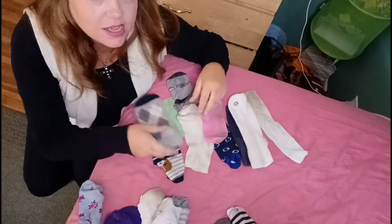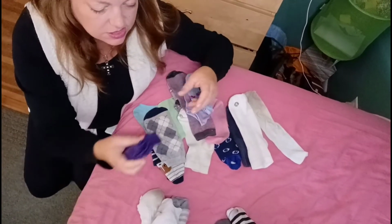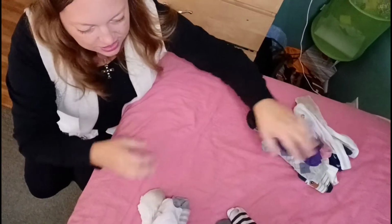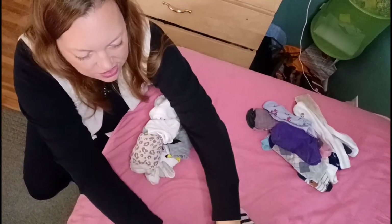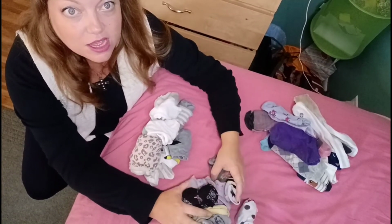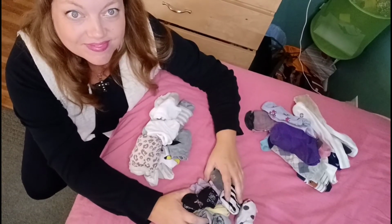I have all of these socks that don't have matches. So these ones look like they match, but they're actually two different sizes. And all of these socks can go back into my daughter's drawer. These ones I have found are pretty small, so I'm going to move these into a spot for my younger daughter to take advantage of these in the future.